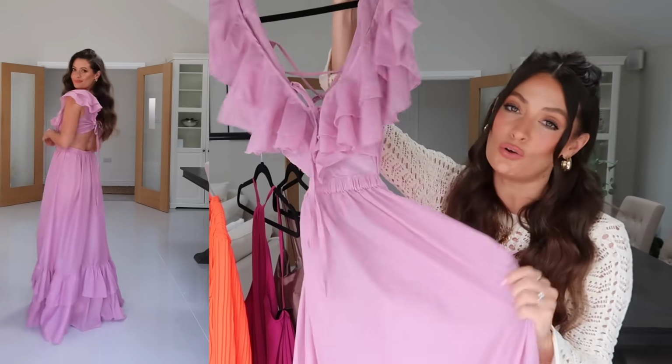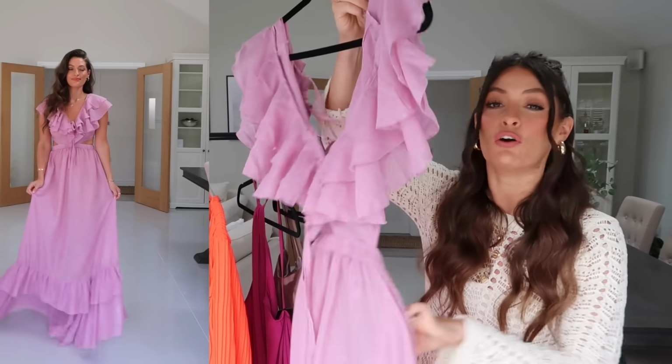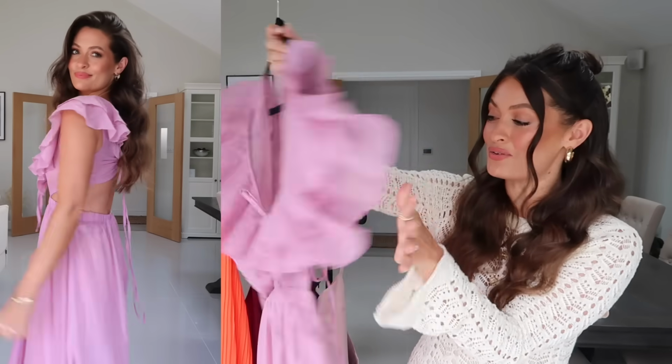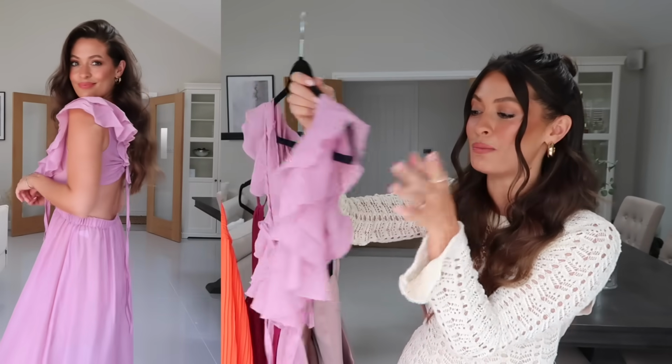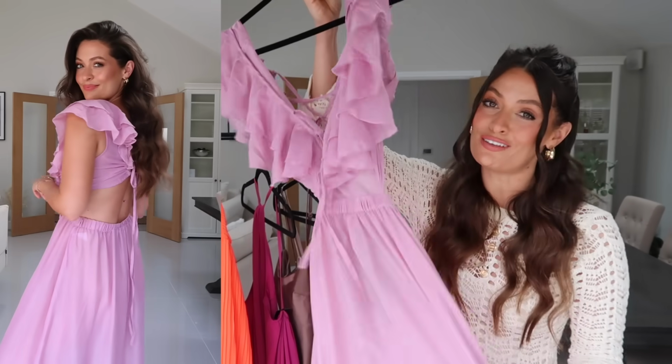And the fabric is gorgeous. It's a very lightweight, soft cotton. It feels very comfortable and flowy on. I love this ruffle detail around here and the way it crosses over at the back, and the little kind of ruffle details on the shoulder as well. I just think it's so pretty.